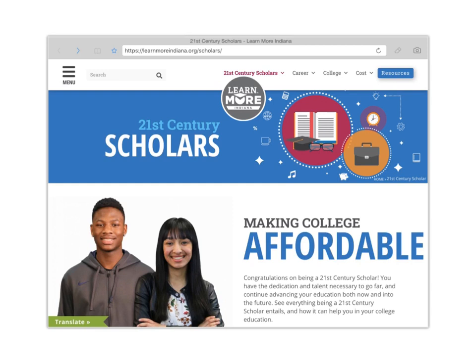If you take a look at the address bar, the URL is learnmoreindiana.org/scholars. This site is for Indiana students who qualify financially for a scholarship. If you are in a certain income bracket, you can get 100% of your tuition paid for at a public Indiana college.